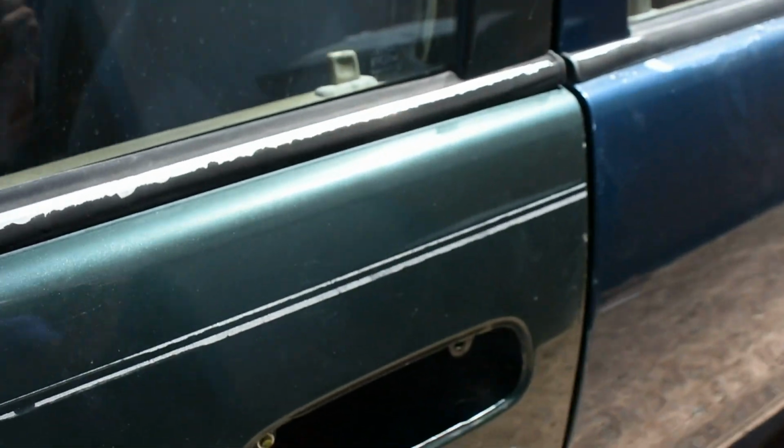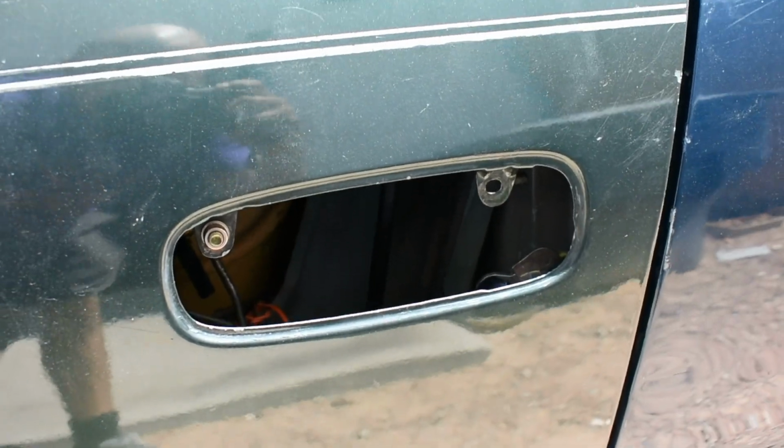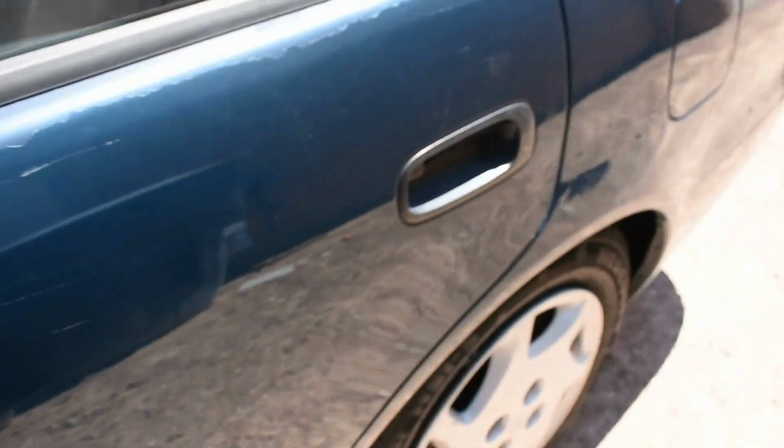Also, the door handle here is just completely missing. It's also completely missing on the inside. Also, the door handle here is missing. Also, the door handle there is missing. Also, every door handle is missing. So that's a pretty typical Toyota issue.